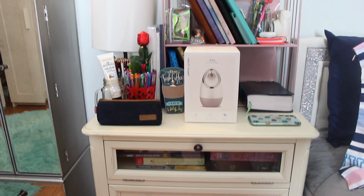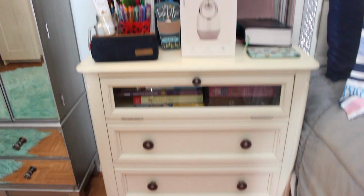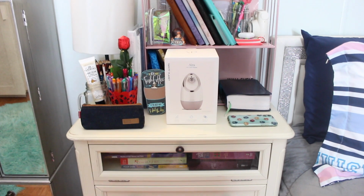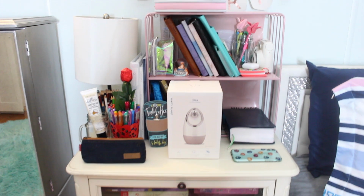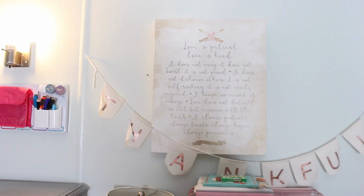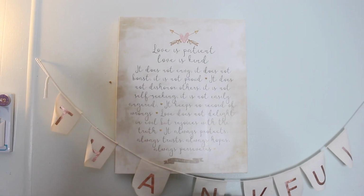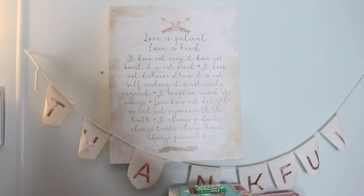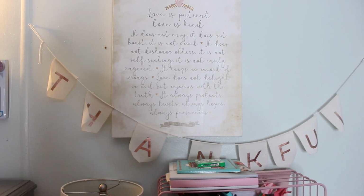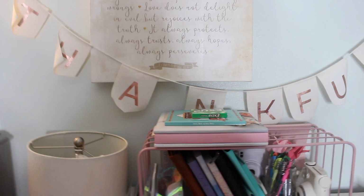So here I have my nightstand. It just looks like this. I got it from Pier 1 Imports as well. I really like their furniture stuff. And then up here I have a Bible verse quote that I don't remember where I got it from, but it's 1 Corinthians 13:4. And then I have a banner that says thankful that I got from Target. Up there I have some extra gum.